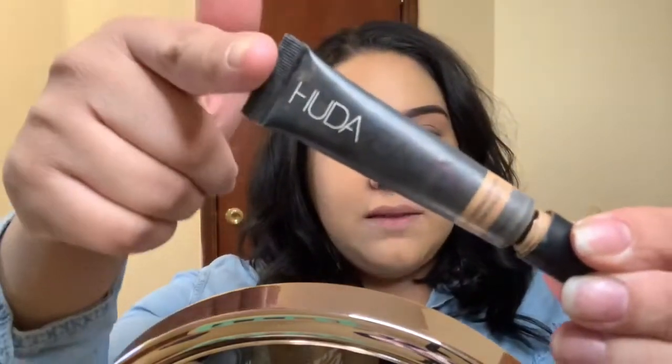I'm next going to do concealer. I am taking this Huda Beauty concealer. It's in the color Cookie Dough. It is a really, really nice concealer, but it is really, really expensive. I believe it's like a $30 concealer.